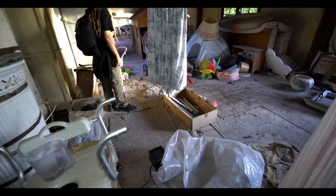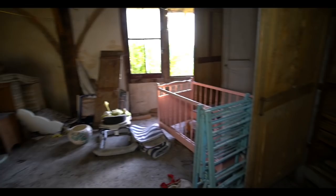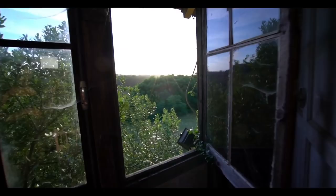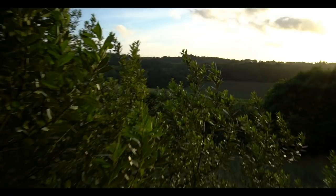Yeah, just walking on a rug. Yeah, it smells lovely in here. It's nice. Really old books. Look, we can actually see outside. Look at that. It's not only the house, but the land and the surroundings. It's all beautiful.